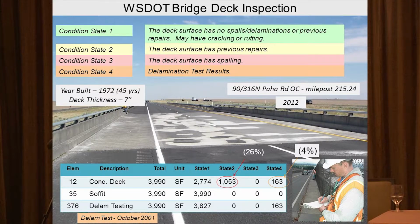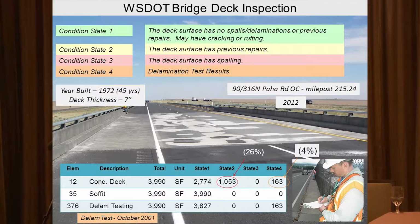And so this isn't going to match up very well with the National Bridge Element definition, but we got cut back so much in how much testing we could do and things. We had to look for a creative way of figuring out how our decks are deteriorating. Well, we kind of know if maintenance is out there patching them, then that deck is deteriorating. So if we could quantify how much patching is on a deck, it would give us a lot of information on how to preserve or do asset management. So that's kind of what we do. Condition state 2 is patching, condition state 3 is spalling, and then we just use condition state 4 as a kind of throw in there for any deck testing.